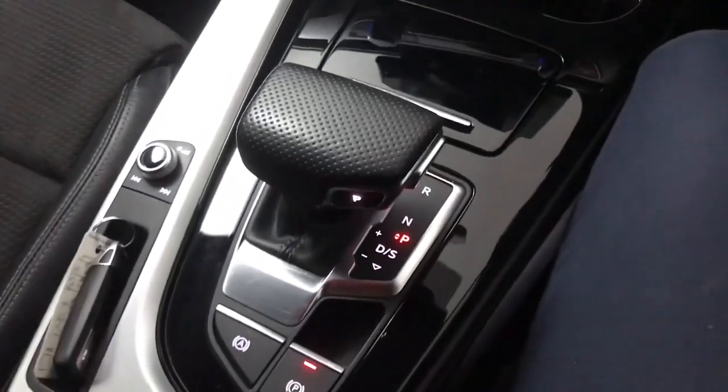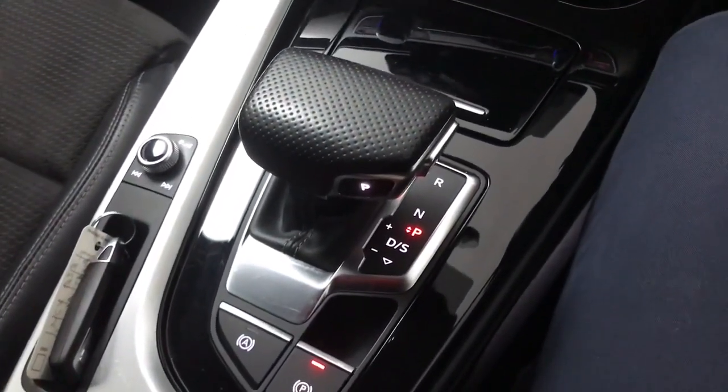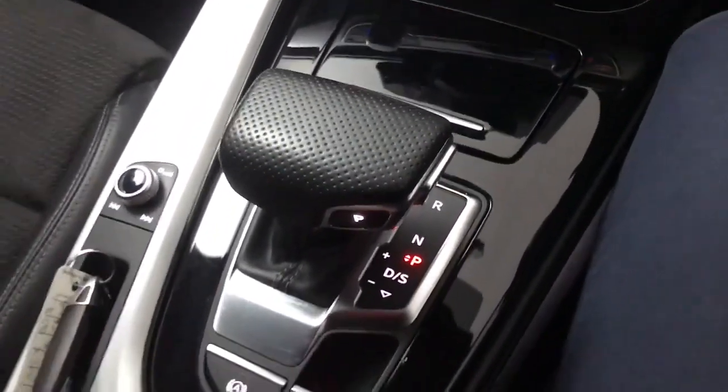Then we've got an S tronic gearbox, so you've got a standard drive mode and a sporty setup for the gearbox. In standard drive it is set more for efficiency, whereas in sport mode it will hold the revs a bit longer, give it a sportier feel. And then you can use the paddle shifters in manual mode as well.